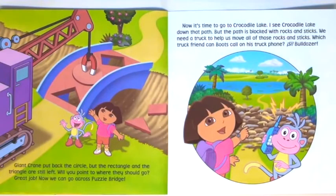I see Crocodile Lake down that path, but the path is blocked with rocks and sticks. We need a truck to help us move all of those rocks and sticks. Which truck friend can Boots call on his truck phone? See, Bulldozer.